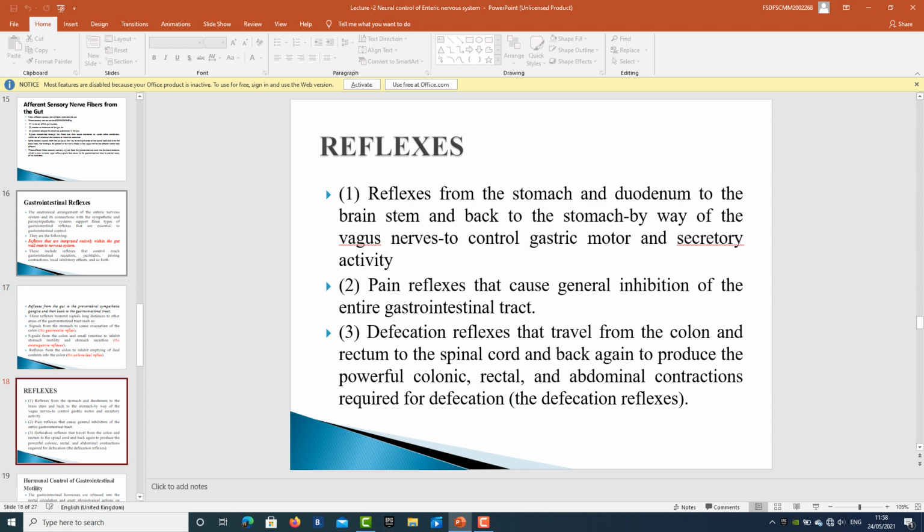Reflexes from the stomach and duodenum to the brainstem and back to the stomach by way of the vagus nerve to control gastric motor and secretory activity. Pain reflexes that cause general inhibition of the entire GIT. Defecation reflexes that travel from the colon and rectum to the spinal cord, and abdominal contractions required for defecation.